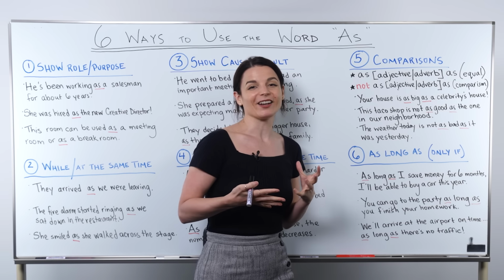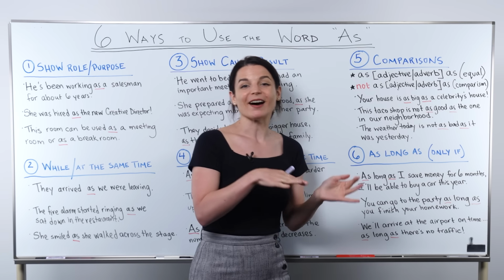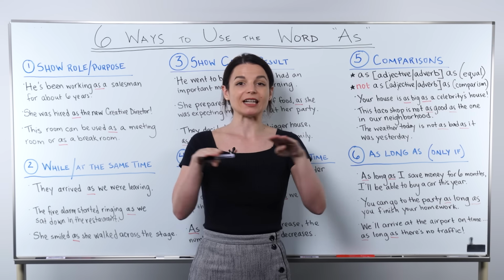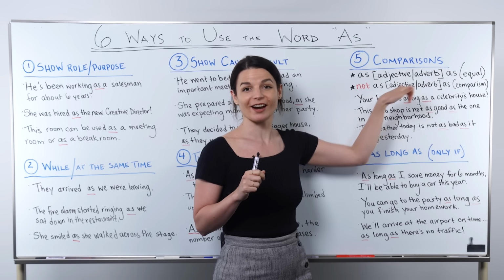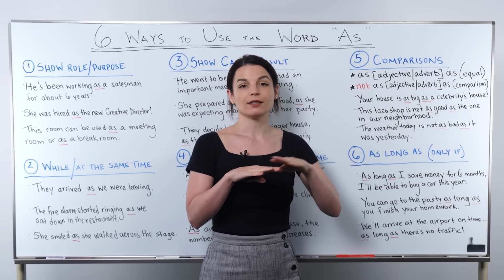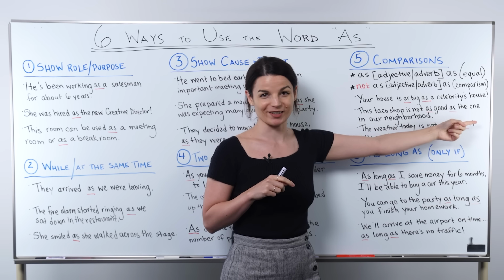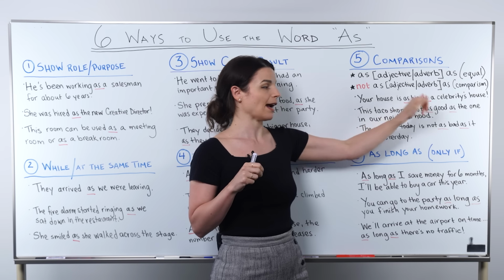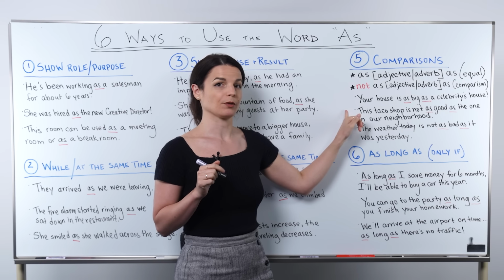So we use than a lot when we make comparisons, like your house is bigger than my house, for example. But when we want to show that two things are equal, we use as around our adjective, no than here, okay? So use this to express that two things are equal. Noun one, your house. Noun two, celebrity's house. Connect them to show they are equal with as big as. Okay, great. Let's look at a couple more examples.